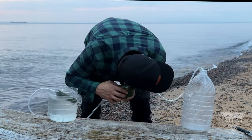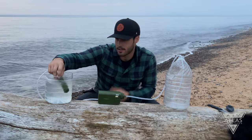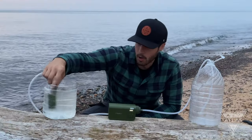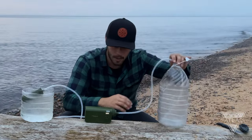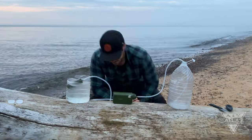This is great. I'm running low on water, and this new water filter that I got is not working. I pressed both pump buttons. I got the dirty water coming in where it's supposed to be, into the back, and then the out into my bottle right here, and it's not working. Great.